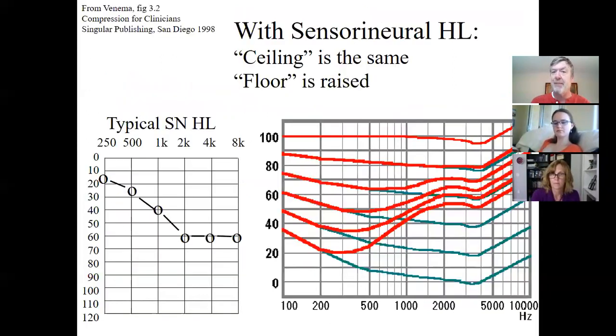You can't get that back. With sensorineural hearing loss, we said, your floor is raised. And that's really what hearing loss is. It means your dynamic range is reduced. Look at this guy's little dynamic range here in the high frequencies.